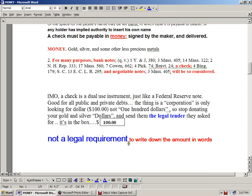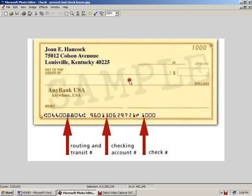So I sent out two of them yesterday, power company and phone bill, I think it was. In one of them, I took this, not a legal requirement to write down the amount in words, and that's what I put on the dollars line. And I put a one line through the dollars. On the other one, I just put a one line through the whole thing. So they should have them in a couple days. I should know real quick.